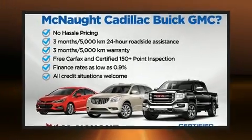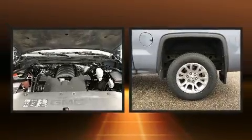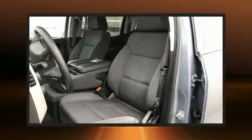Take command of the road in the 2015 GMC Sierra 1500. It features four-wheel drive capabilities, a durable automatic transmission, and a powerful 8-cylinder engine.